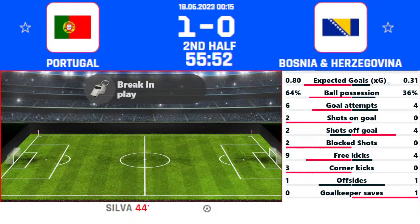Well, the lineups for Portugal and for Bosnia. For Portugal, 3-5-2 is the formation. The players who are starting for Portugal: the keeper Costa, number 22. Then we have Pereira, number 13. Then we have Dias, number 4. Then we have Antonio Silva at the back. In the center, we have Guerreiro. We have Fernandes, we have Palhinha, we have Silva, we have Cancelo, João Félix, and Cristiano Ronaldo, number 7, is here as well.